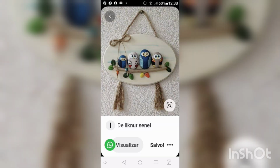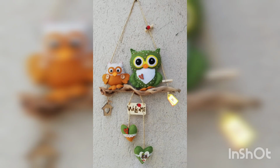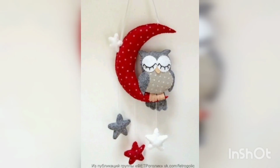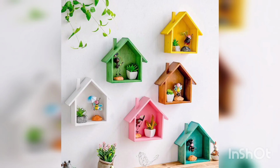You can watch on the screen a wall hanging, beautiful colorful ovals, woolen strings, handmade flowers, and pouch, a big oval and the small oval. You can watch oval sitting on the moon, four ovals sitting wall hanging.